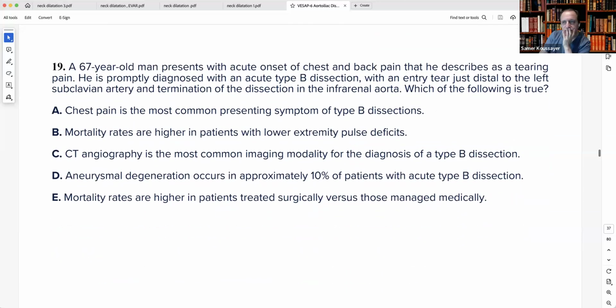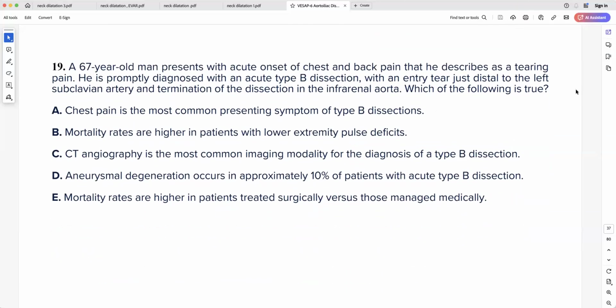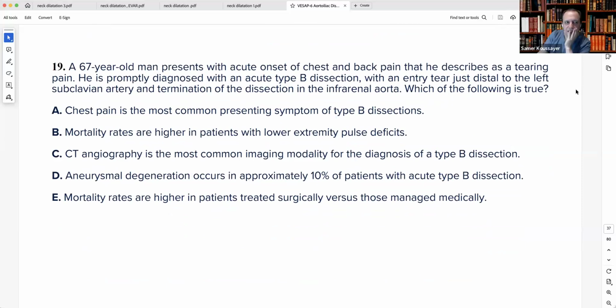Number 19, this one. Okay. A 67-year-old man presents with acute onset of chest and back pain that he describes as a tearing pain. He is promptly diagnosed with an acute type B dissection with an entry tear just distal to the left subclavian artery and termination of the dissection in the infrarenal aorta. Which of the following is true? So just a type B dissection, straightforward. So let's see what they're asking for.